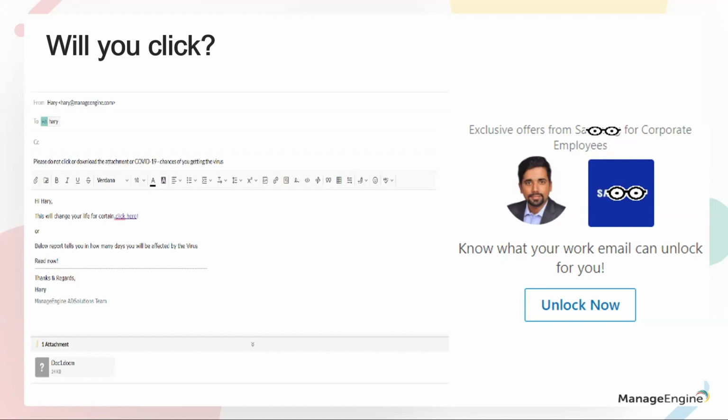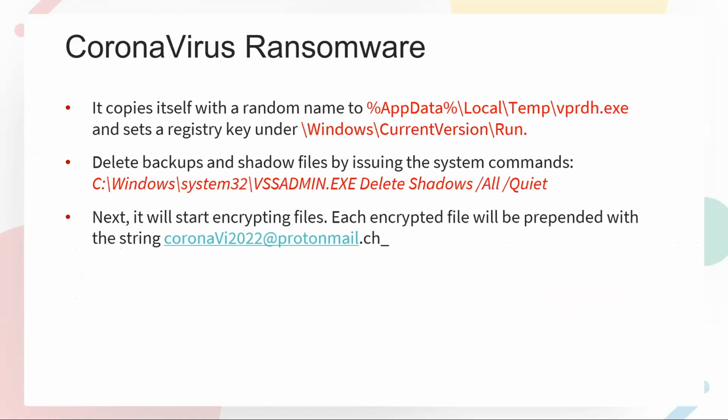And on the right is a social experiment, which I was a part of. They just gave me an offer, which was legitimate, but there was an experiment where my friend had to pay the price. So he was taken for a ride. And that is exactly why I'm telling you, as we speak, the coronavirus ransomware is taking the world by storm.